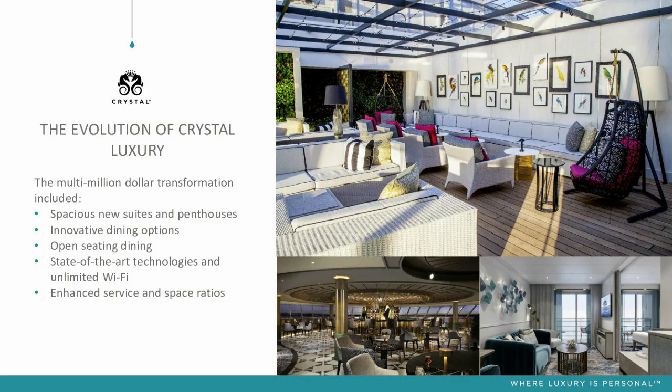And because we've introduced these two restaurants up on the top, we're now able to go open dining on our main waterside restaurant. Another reason we're able to do that is because we've reduced our customer numbers by nearly, I think it was well over 100. But we kept the same amount of staff levels.